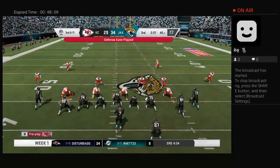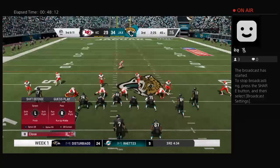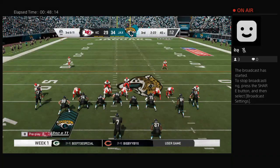The Jaguars on 3rd down. They've converted just 2 for 6 thus far. This is 3rd and 11.